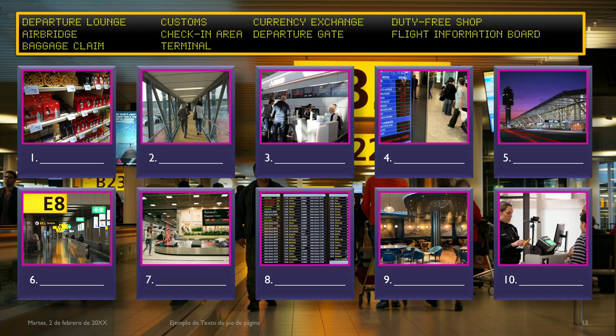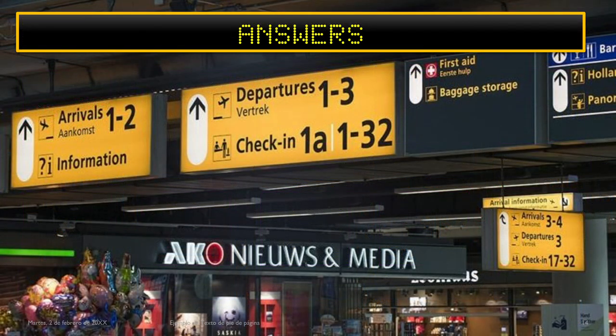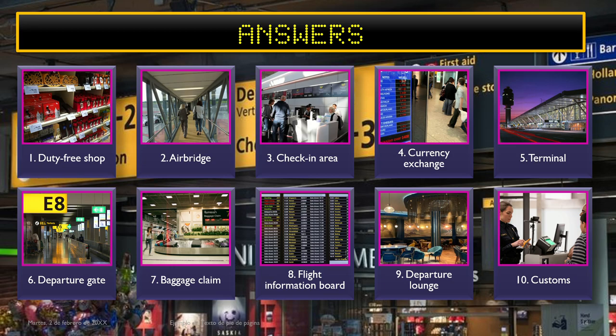So, welcome back. Hopefully you finished the task, and I'm going to show you the answers. Here they come. Number 1 is duty-free shop. Number 2 is air bridge. Number 3 is check-in area. Number 4 is currency exchange. Number 5 is terminal. Number 6, departure gate. Number 7, baggage claim. 8, flight information board. 9, departure lounge. And 10, customs.